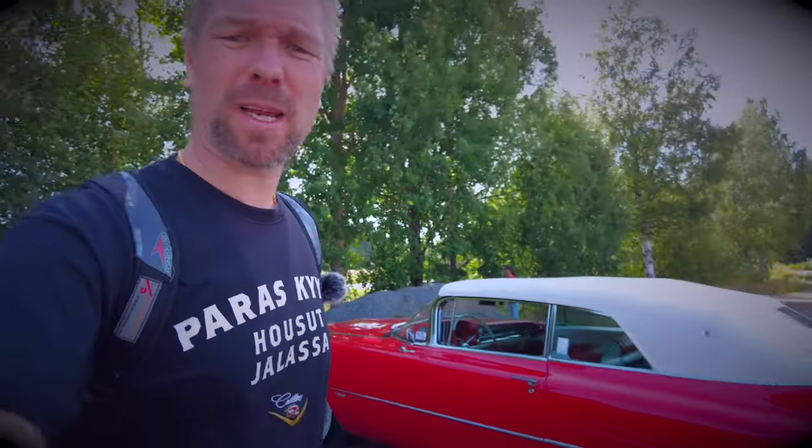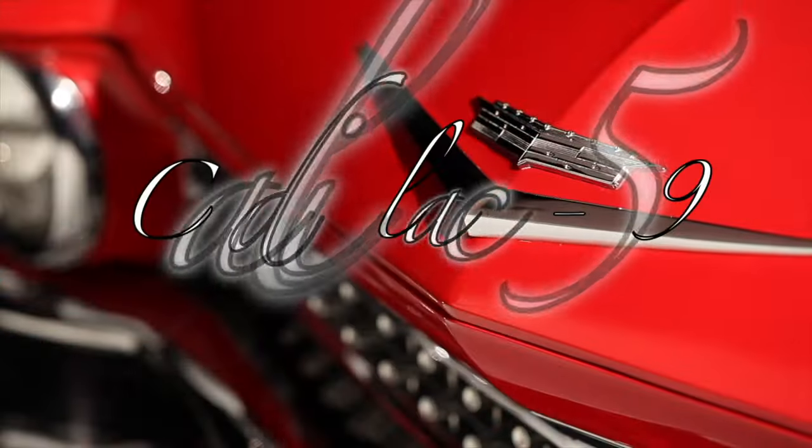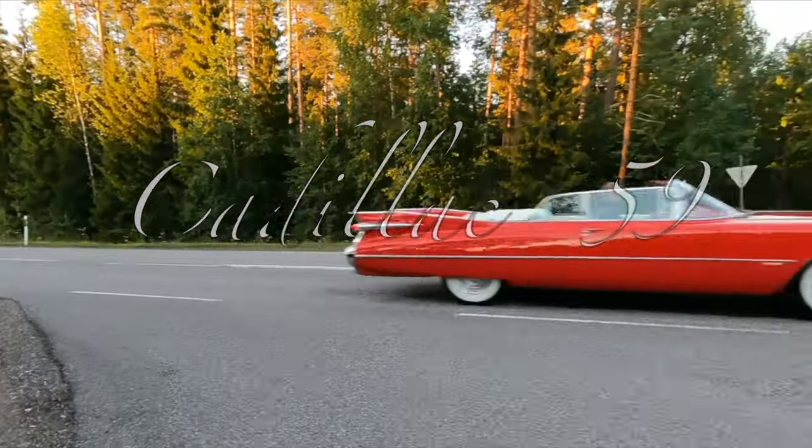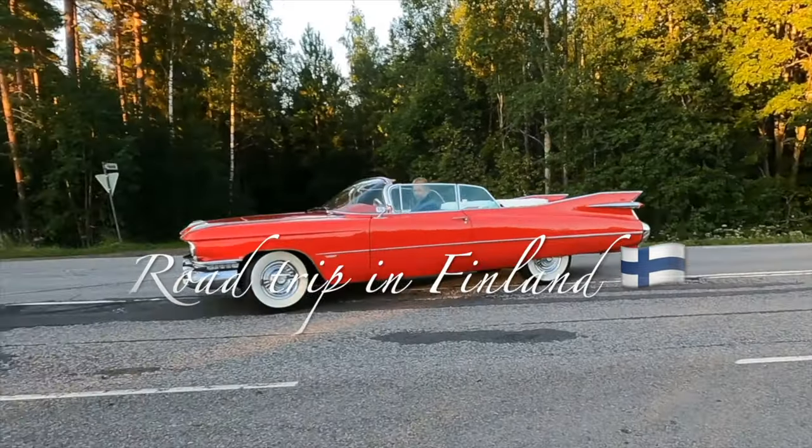We found a place for parking the car here, some industrial area. I think this is safe for parking here. So, Cadillac motor car, whose supreme quality, inspiring performance, and breathtaking beauty, greatness is never achieved.